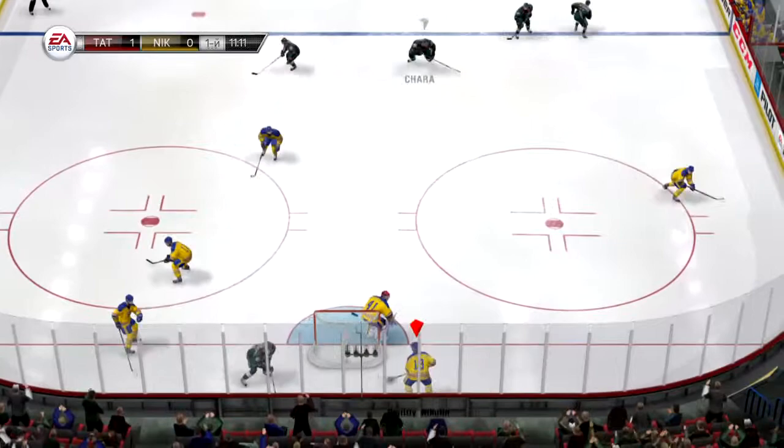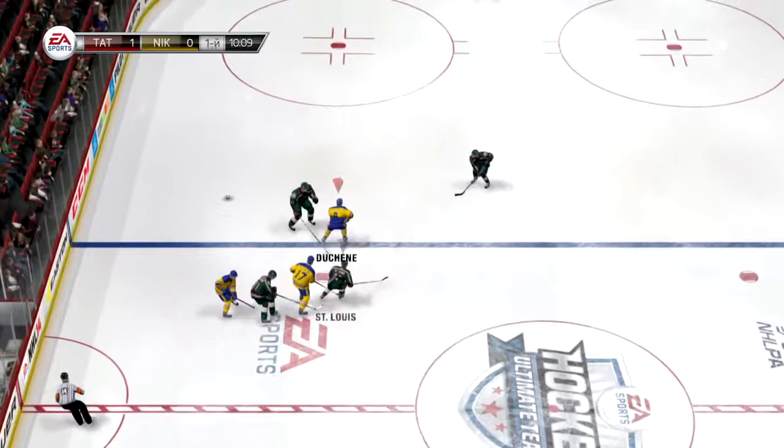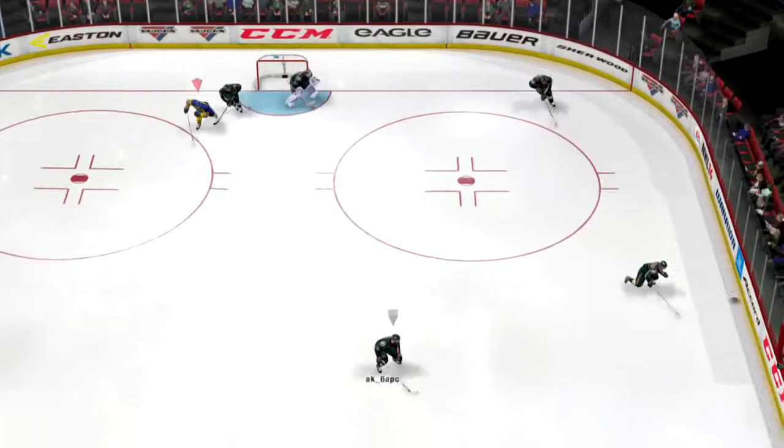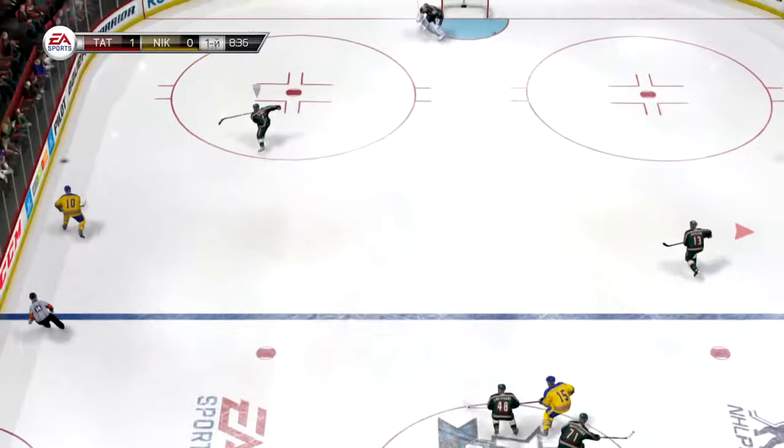To Cammalleri. To Kesler. Barry. That one off that side and up. 2-on-2 the other way. Goaltender looking. He's moved this low. Able to pick that puck up and able to control it.